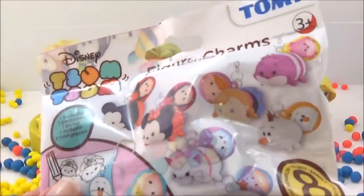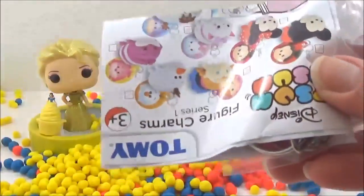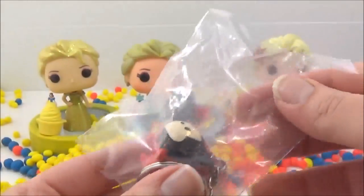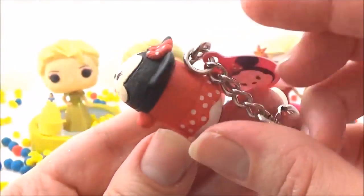We also got a Tsum Tsum blind bag. Let's see which one we get. We got Minnie Mouse.